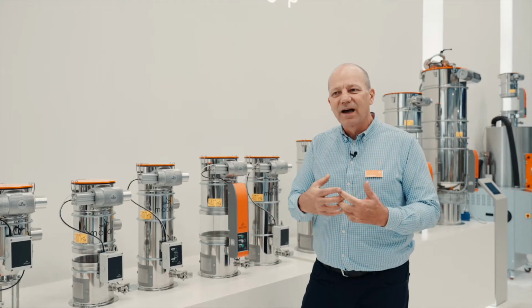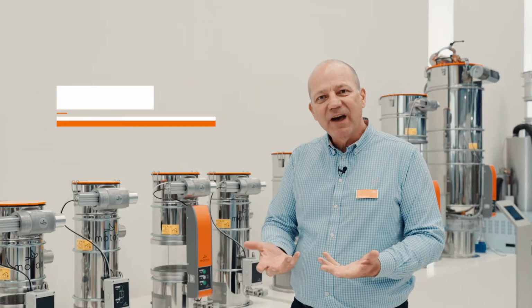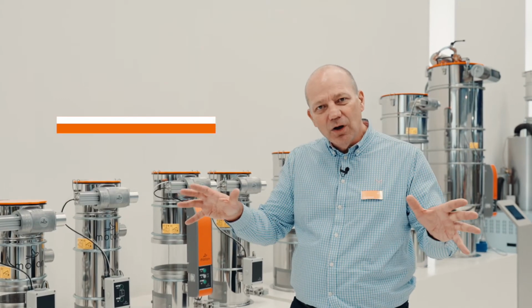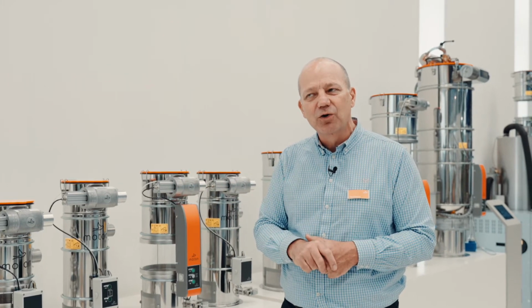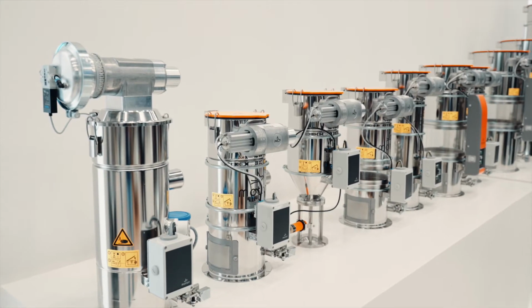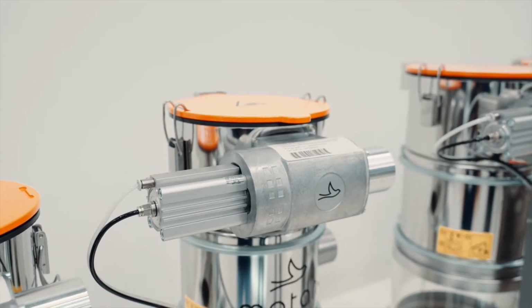At Motan we basically have three product lines: conveying of the material, dosing and mixing of the material, and drying of it. And as a root above all of that, the control systems that belong to those products, but also to your system. You can see a small selection of hopper loaders behind me, which we use for lots of different applications.